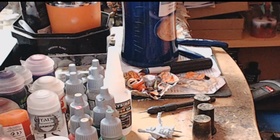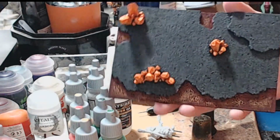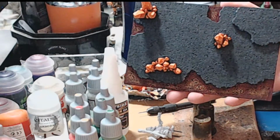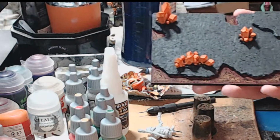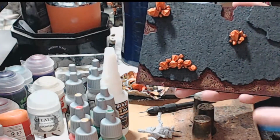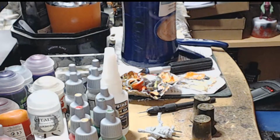So this is the Grotesque base here. And I leave areas with lava exposed. So not all of it is going to be the rock, which is actually cork and crystals. However, the Hellfane is such a magnificently huge beast. I'm not sure how much lava I'm going to be able to actually fit on the base. Let's just have a quick fit here and see.